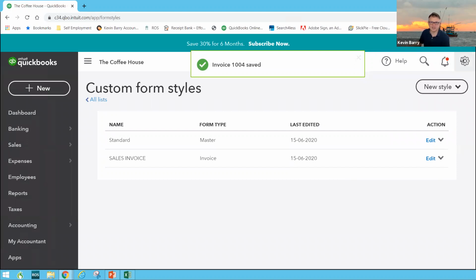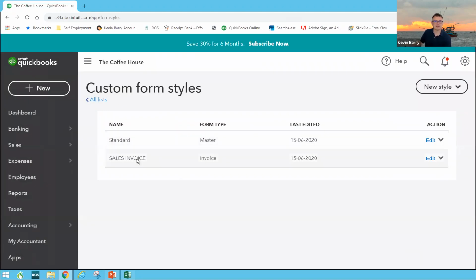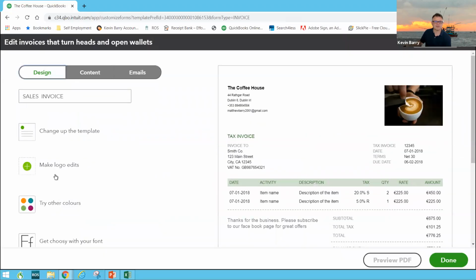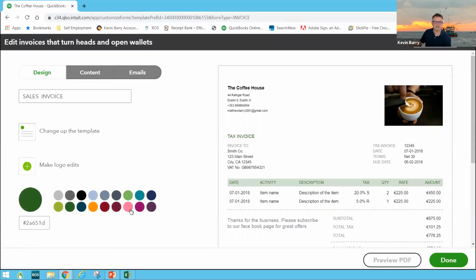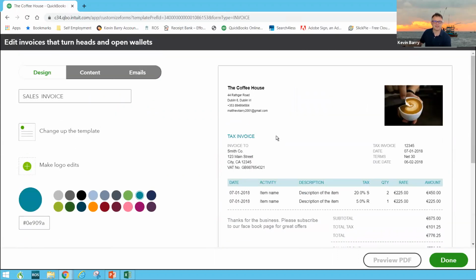You can actually change the way your invoices look. This color, you can change it to a pink one. Or you might go with different themes for your business, your branding. You change that all around. The logo is there. I've actually put the bank account details on it. And all this is very easy to do.